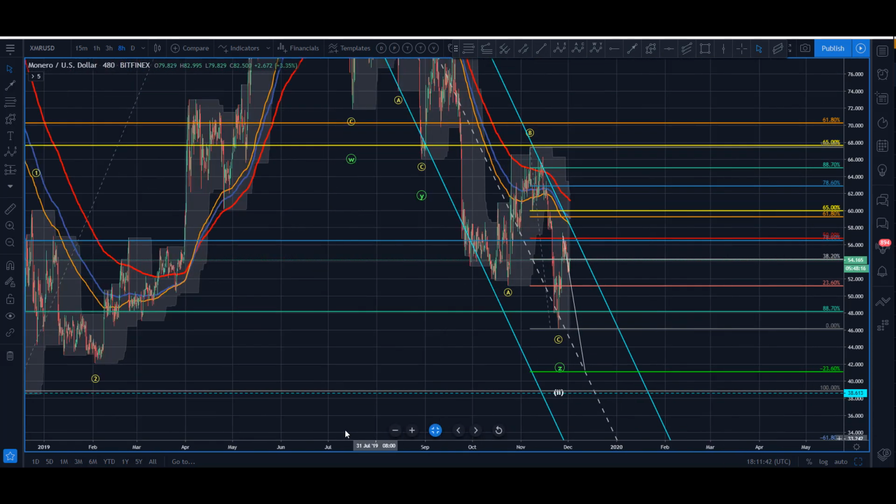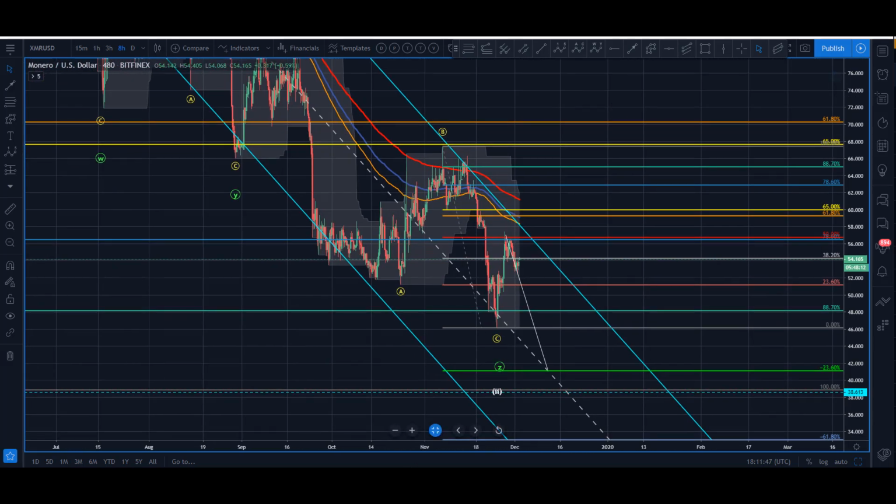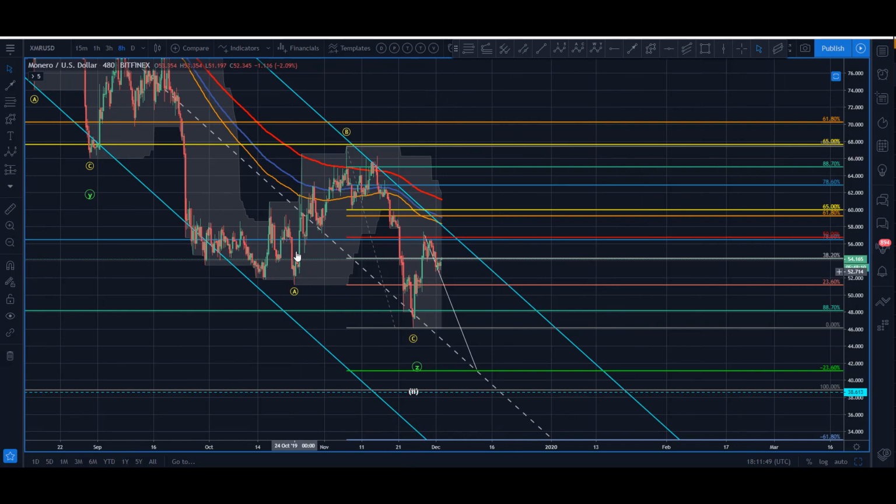Do we really have 5 there? I mean, see, it looks more like it's 1, 2, 3, 4, 5 of the third. So it does appear like this is the 1, 2, and this would be the completed impulse of the 3, 4, and it's very, very reasonable to anticipate that there's another leg down here.